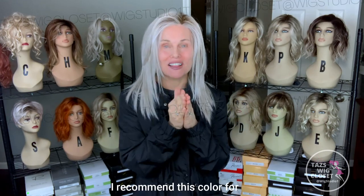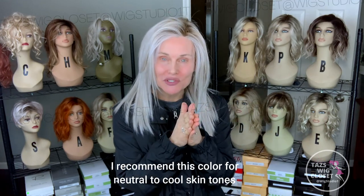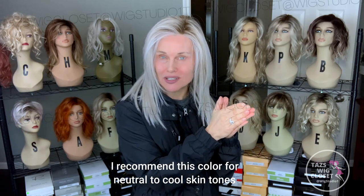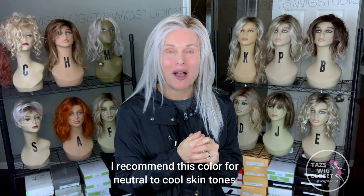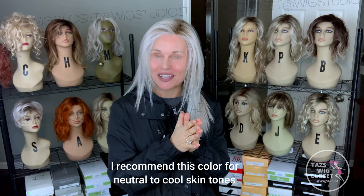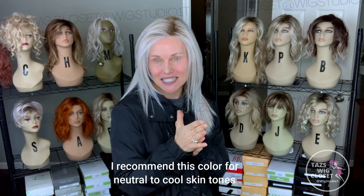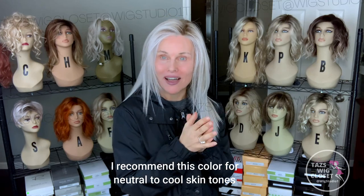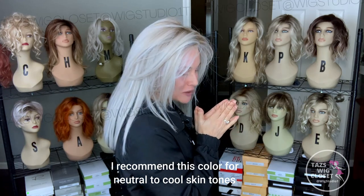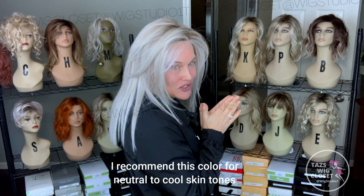So I feel like this color will easily complement a neutral skin tone or something that is more of a cool skin tone. And when you don't have makeup on, it tends to have a washed out effect anyway. But I really think this color flatters a face that doesn't have a lot of makeup on it. Especially if you have a lighter skin tone, I think this will blend and complement so nicely. So yeah, Roca Margarita Blonde will be my blonde of choice when I go out without makeup.